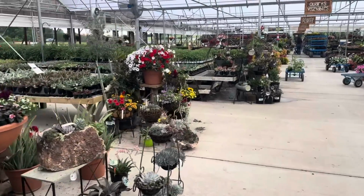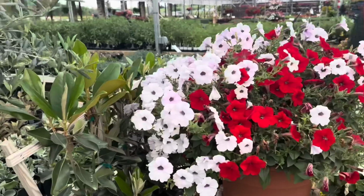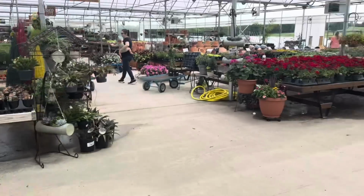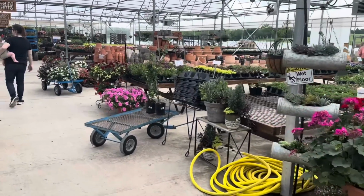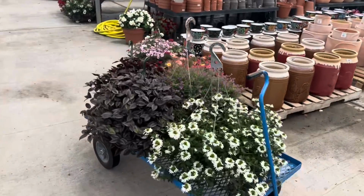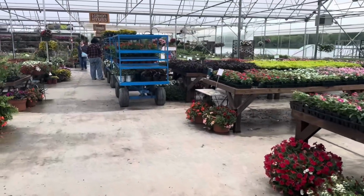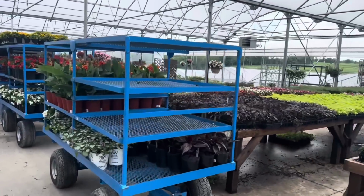Look at this color combo. I really like this. The contrast. The red and the purple together. Petunias. Lots of hanging baskets. Looks like they've got their trolley out. A whole bunch of new plants.